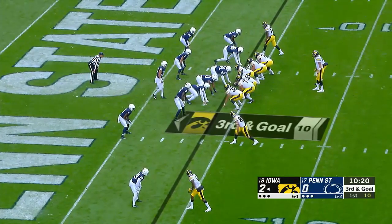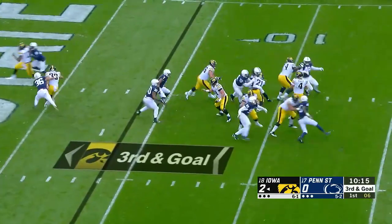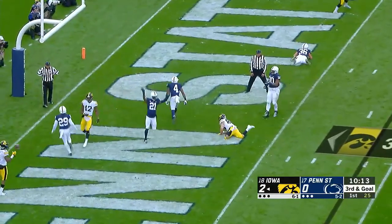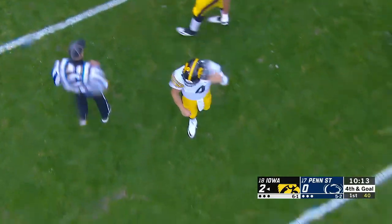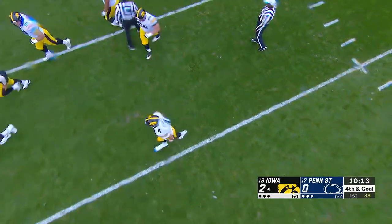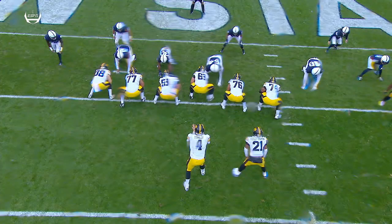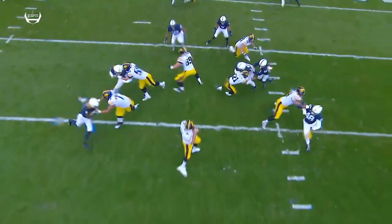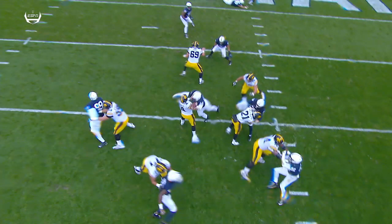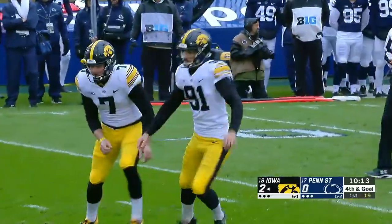Third and goal, inside the five. Gets pressure from the outside. Hit as he throws, and it falls incomplete. Fourth down. Great pressure that time again from Windsor. It looked like there was an opportunity. Here's Windsor here. Looks like there's an opportunity to get the tight end for Nate Stanley if he had the time. But there you see, no time, nowhere for him to go. Great job by Windsor, atoning for that 15-yard personal foul penalty.